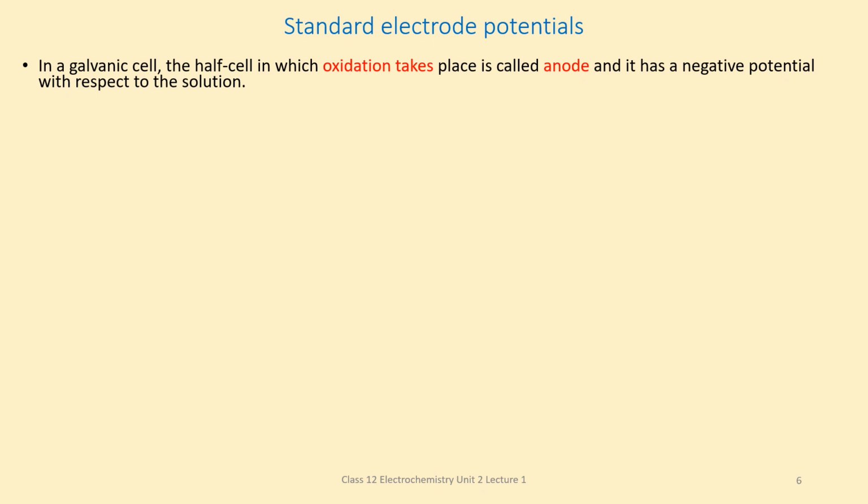Standard electrode potential. In a galvanic cell, the half cell in which oxidation takes place is called the anode, and it has a negative potential with respect to the solution. So we have seen that a Daniell cell or a galvanic cell has two half portions. In a galvanic cell, the left half cell, in which oxidation takes place, is called the anode, and it has a negative potential with respect to the solution.